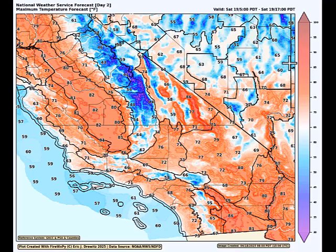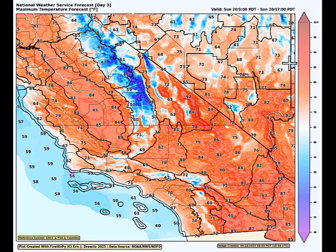This is tomorrow. We'll jump up into the mid to upper 60s to mid 70s for LA and the Inland Empire, 60s along the coast, 80s in the Central Valley and portions of the Central Coast Interior as well as the deserts. Continue to warm up on Sunday, as on Sunday we'll start to get into the mid to upper 70s across LA and the Inland Empire, mid 60s to low 70s along the coast, mid 80s across Central Valley, and anywhere from the low to upper 80s in the deserts to cracking 90 in the lower deserts.